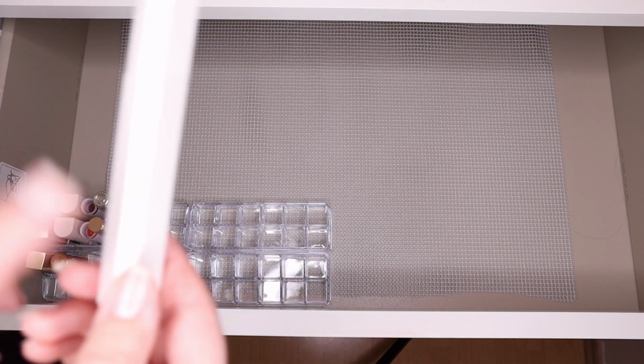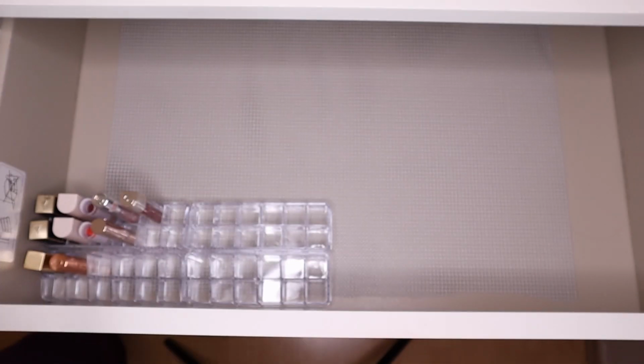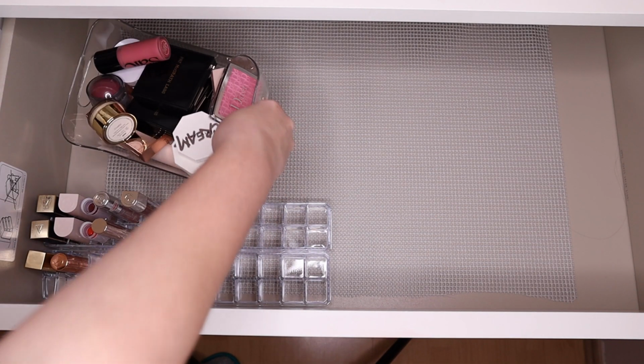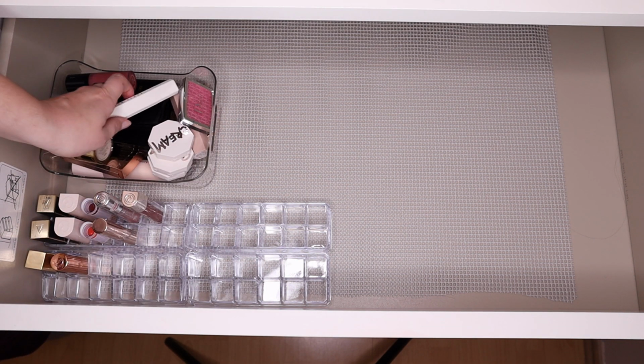I also have this Fenty Beauty lip stain that I have not tested out yet, so I'm gonna... You know what? I might move that container here because it's quite empty here. Let me just do that. So here are all of the products that I have not tried out yet. So I'm just gonna pop that right there.